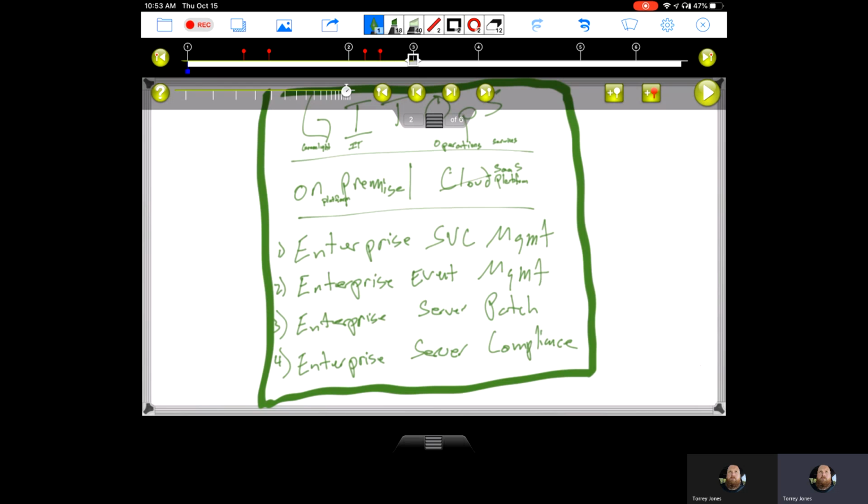Now, do we actually work the help desk in service management? Do we actually put butts in seats, if you will, for the network operations center or the NOC for event management? Do we actually put patch schedules and whatnot together for server patching and server compliance? No, we don't actually do that. We provide the platform that gives customers easy access to these capabilities.